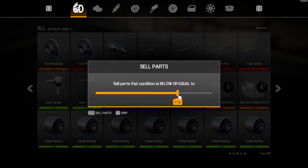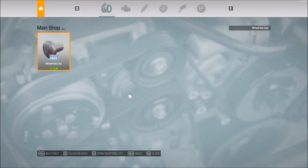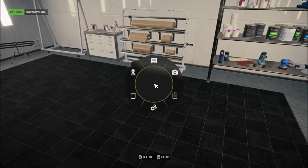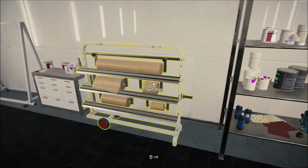Alright, so now that we've done that, let's go ahead and sell parts. Less than 30%. I forgot to purchase the gearbox, which I could have gotten later in life here. V8. Okay, we've already got it. Yeah, okay. So here we go.